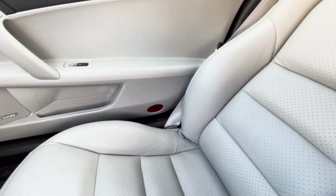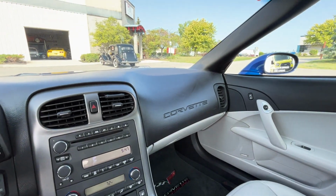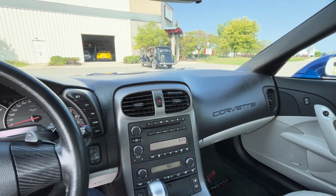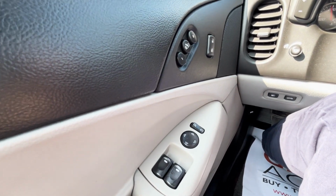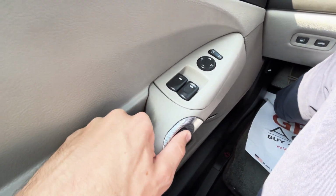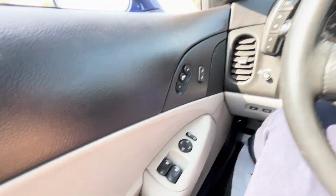We do have the gray leather interior. We do have the power seats, which I don't know if you guys will be able to tell in this video, but are working. Power locks, power windows, that's what I meant. And we actually do have the power door buttons on these 6th generation Corvettes as well.